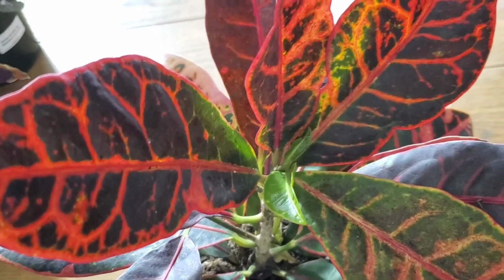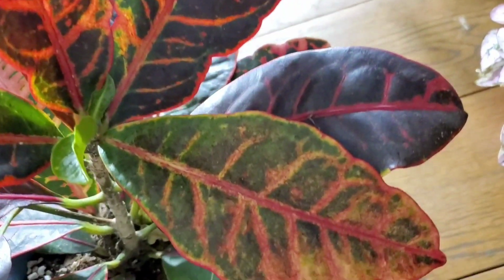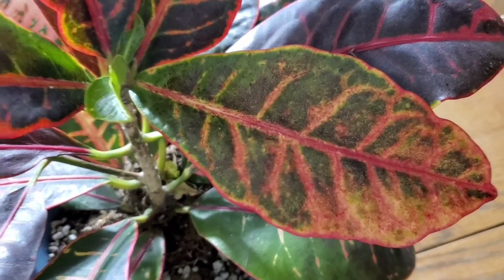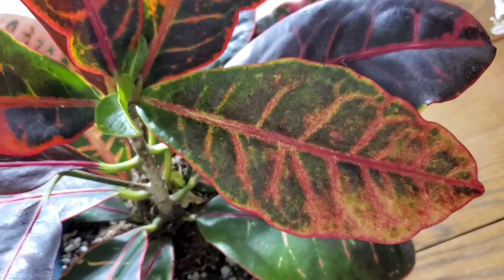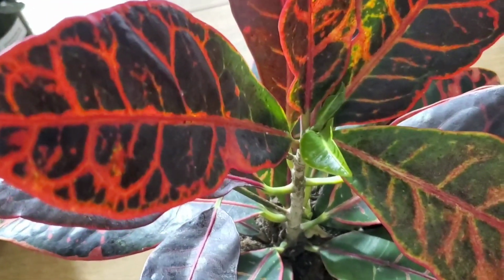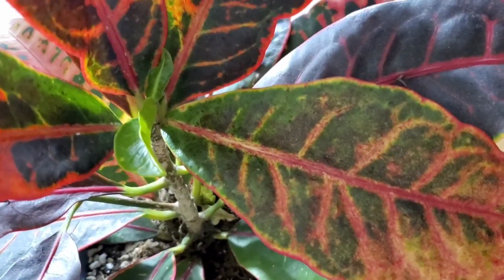Here is my croton up close. And as you can see, this is what I love about it. It just looks so cool with the color and the texture and all the veins. It just looks like this ancient looking thing.